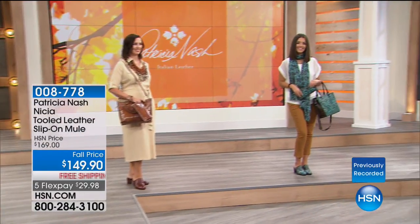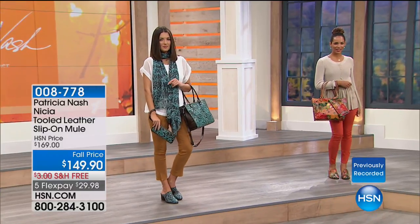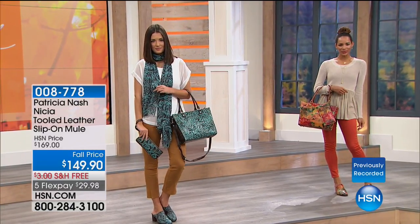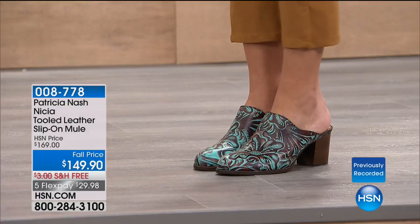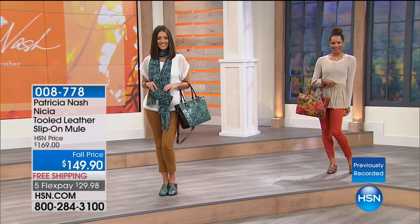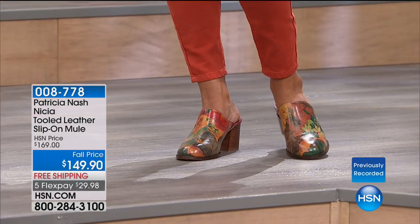Mules are having a huge moment right now. We have memory foam in all of our mules. You put these on, and there's a little elastic on the side, so it really walks with you. When you walk, it gives you a little bit. Look at the goring done on this. It's phenomenal the way she did this. And again, mules are having a big moment right now. Fabulous with all the bootcut jeans that are out.